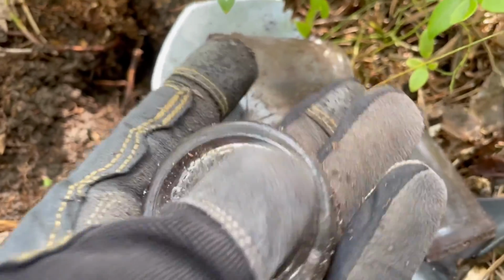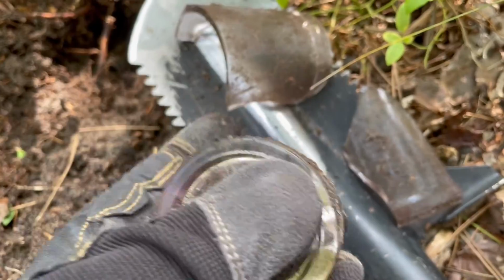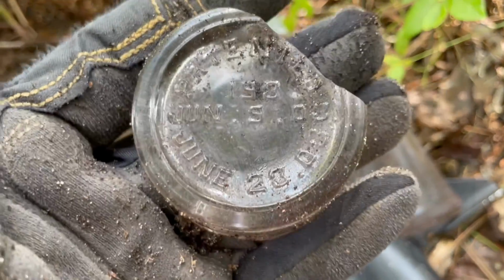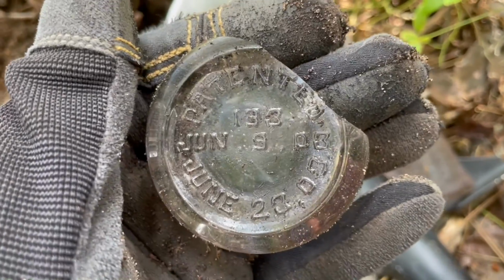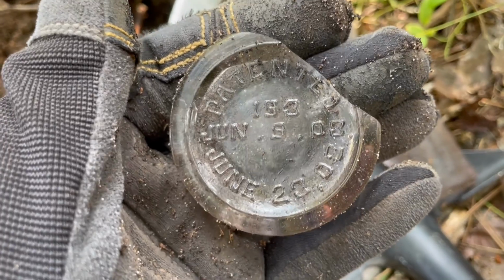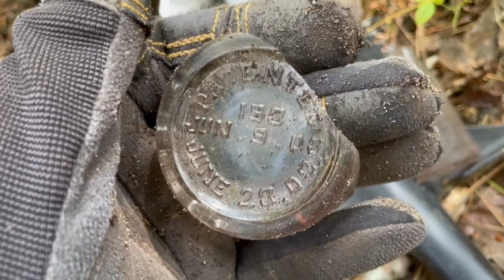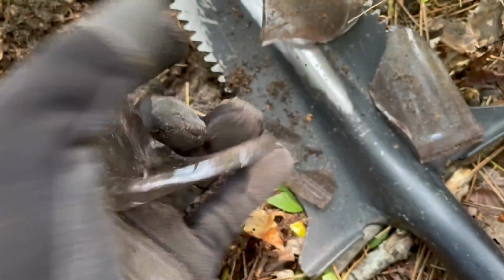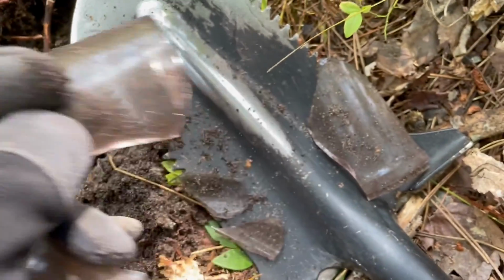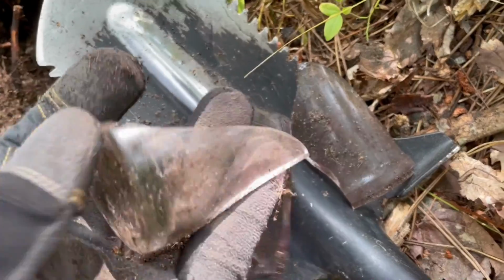This one actually has some writing on it, so that's pretty cool. See if we can get the writing off of that. I think I got it upside down here. Yeah, let's take a look at that. Yeah, nice. June 9th. Oh, it's either 03 or 08, and that would be 1903. June 23rd, 08. Patented. Okay, so that's the patent date for whatever we have here. It's pretty cool. These are probably kind of similar, and I think the mason jar lid might have gone on top of these, so very interesting.